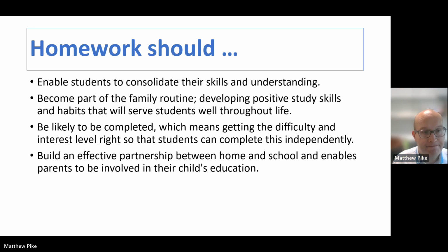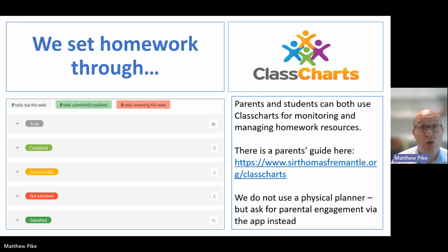We're going to be setting all homework through Class Charts. There are three ways that Class Charts works. Firstly, there's a parent app. There's plenty of information about that on our website, but if you need any help, please just let the office know. They can make sure that you're set up on Class Charts. As students are bringing their own devices into school, they can access Class Charts through their own personal app, and then all of the homework will be set by teachers on the app as well.